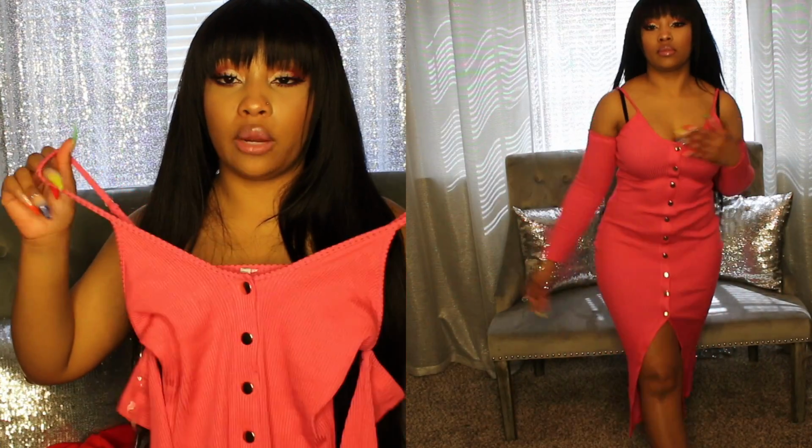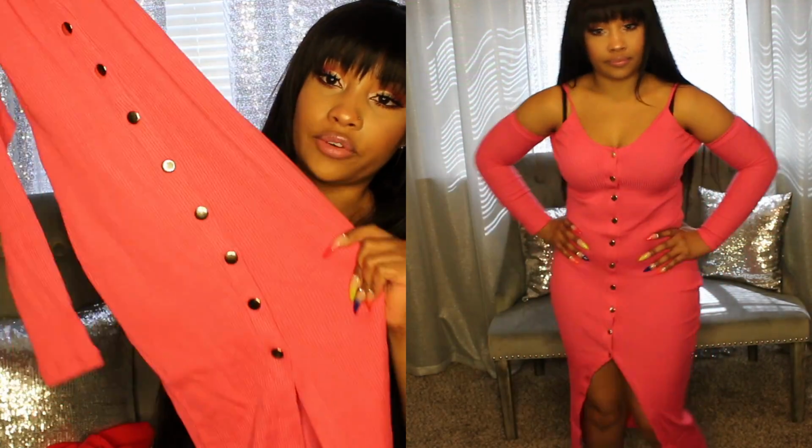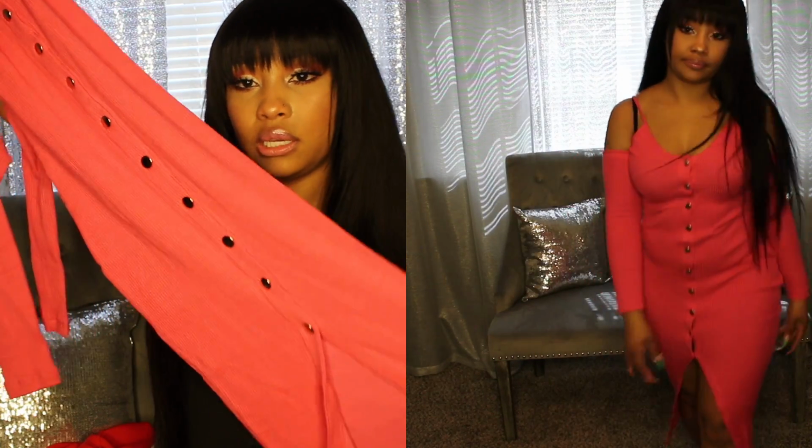This will be super cute paired with some heels or some sandals to wear on a day out or whatever. So super cute, or even for date night and stuff like that. This is really sexy as well.